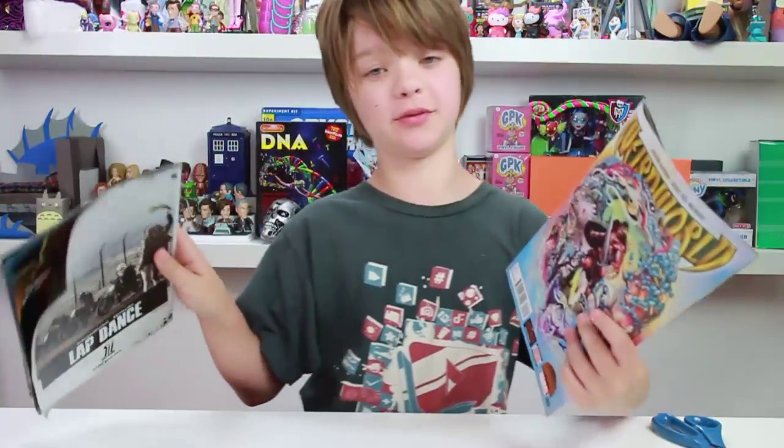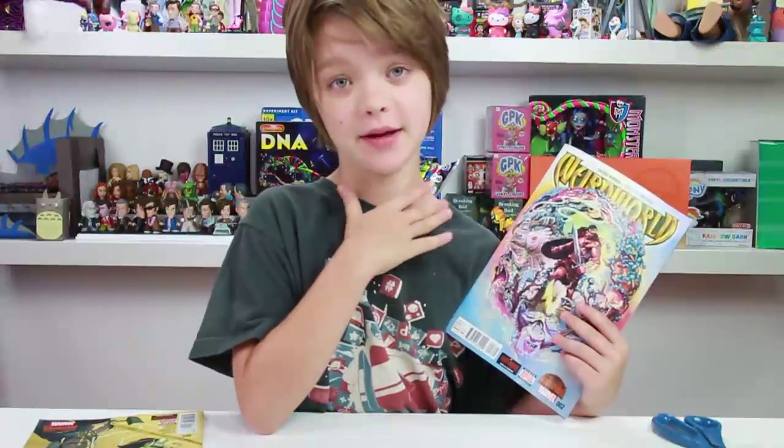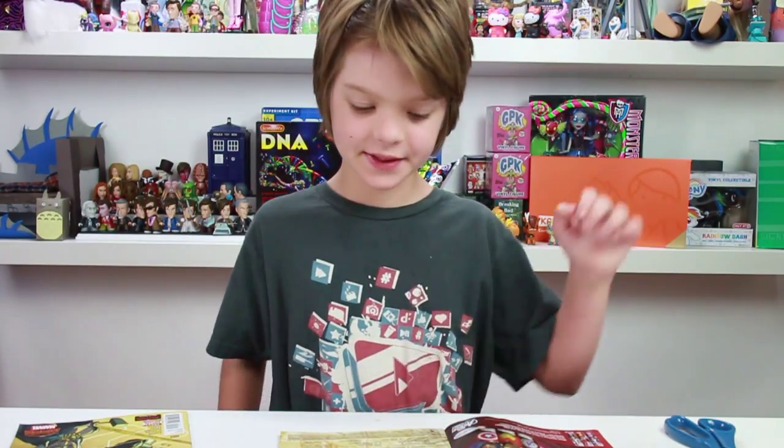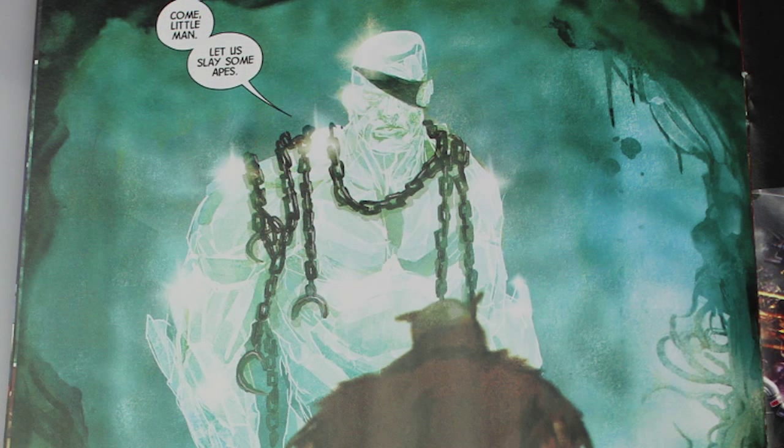So let's start with Weirdworld. This book has a really good storyline as well as amazing and beautiful art. It starts off where we left off in the last edition, where Arkhan and his dragon were captured by the water apes, and this one picks up where he's in the prison. He's trying to find his dragon and get it back. In the opposite cell he meets Warbow, I think it's Warbow, and then they escape.